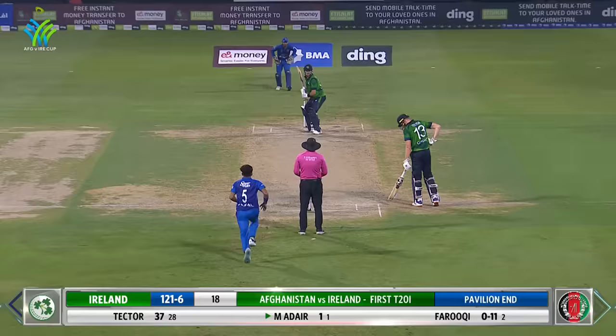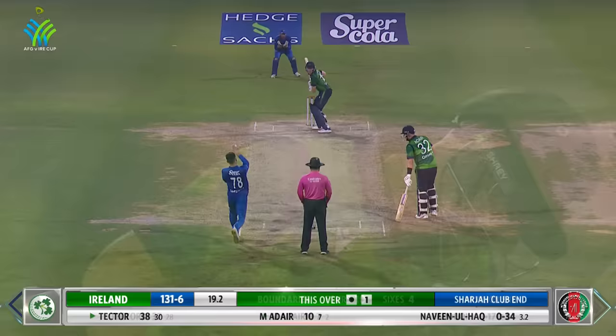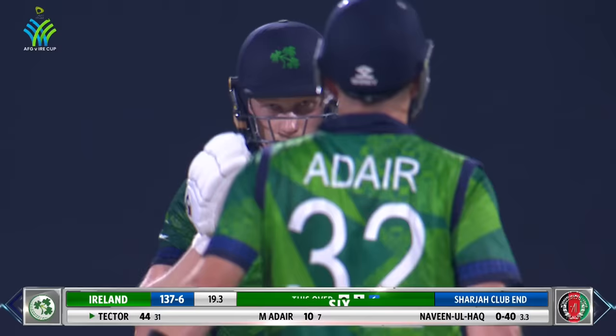It's got underneath that too, and that's gone. That's gone for six. That is a terrific hit. That has gone a long way. What a start to the over that is. Oh, he's picked up that beautifully. The length was wrong. That is a magnificent shot for six.